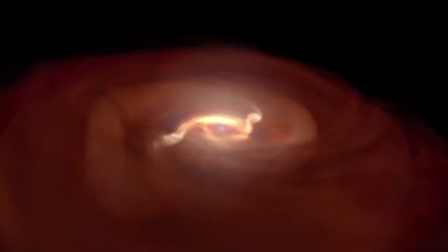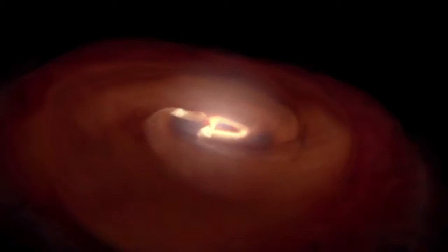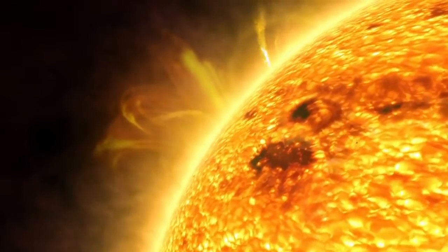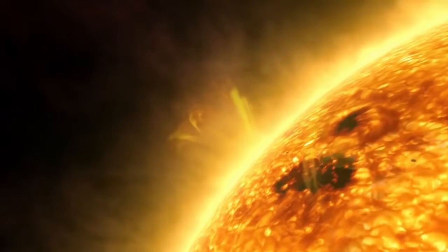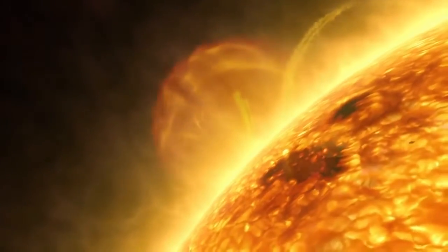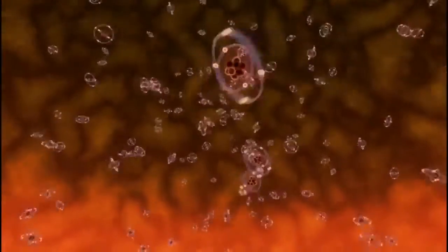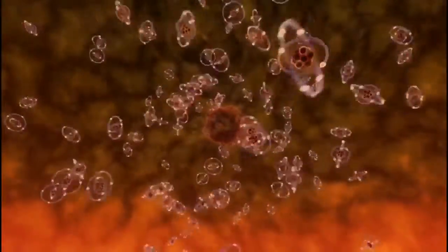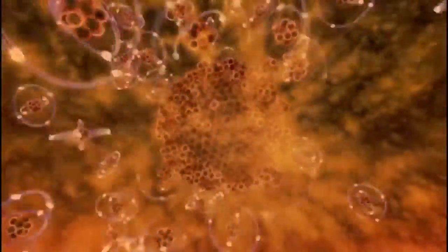In the cycles of star birth and star death, the galaxy is dominated by a rare and extremely violent breed. Stars 10 times the mass of our sun, and even larger, burn hot and fast. Intense temperatures and pressure ignite nuclear fusion reactions in their cores. Hydrogen gas turns to helium, oxygen, carbon, calcium, silicon, all the way to iron.